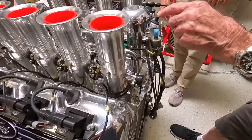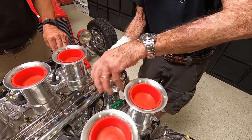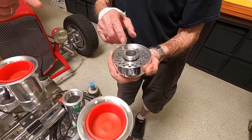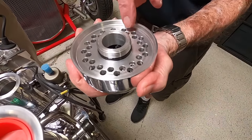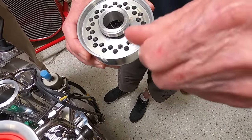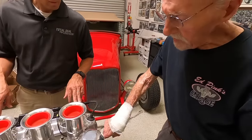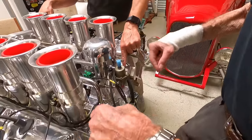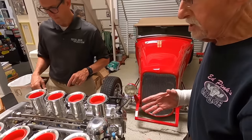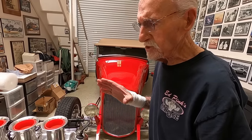So this here is a breather. And we've got it stuffed with Chore Boy, which is a real heavy washer, you know, for washing pots and pans. It's like steel wool. Only yeah. They have water fittings in the back of the head and in front. So what we wanted to do is make sure that we got enough water capacity going back and forth that the engine stays nice and cool.